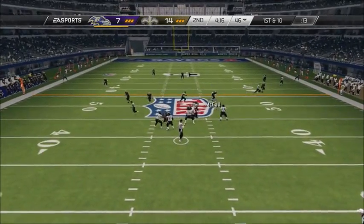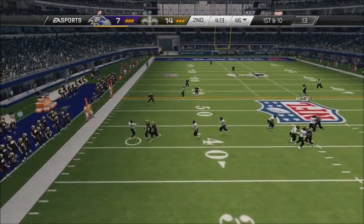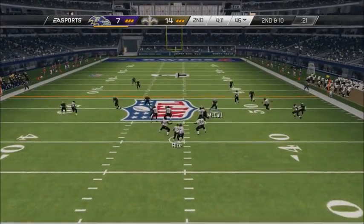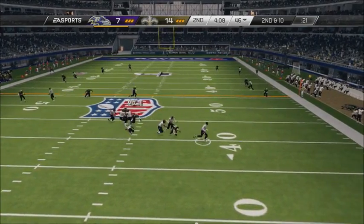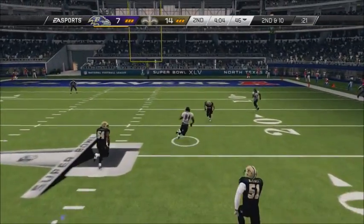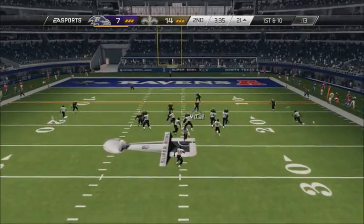Flacco still has it after some nifty play action. Looking to scramble, looks to his left. Incompletion. Second and 10. Flacco's play action. Surveys, running away from the pressure. The quarterback throws it on the mark. Vaccaro on the tackle. That was a big gainer.